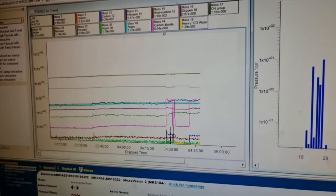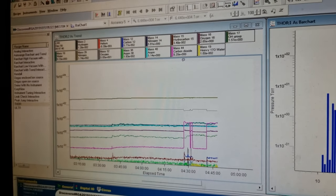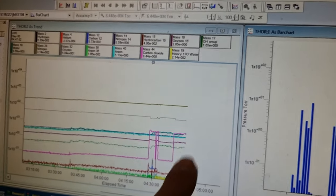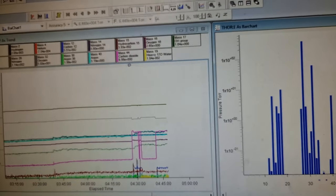Now, it's worth noting that, to my knowledge, this thunderstorm generator has never been measured to produce good results. This is the one I had in India, and I was never able to get the CO2 under 9%. Well, I was able to get CO down to about 0.2%.